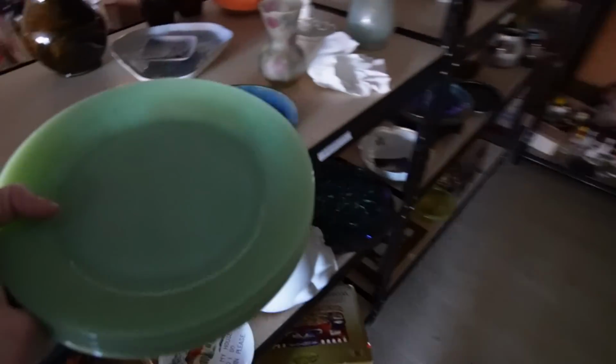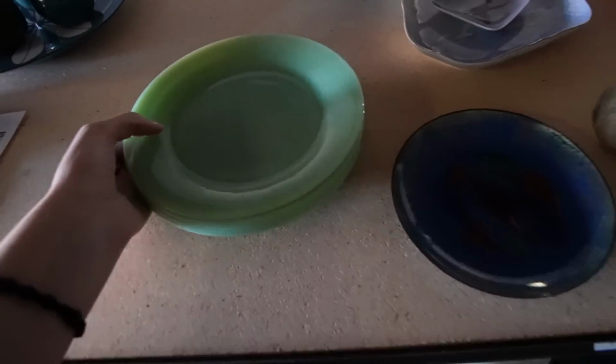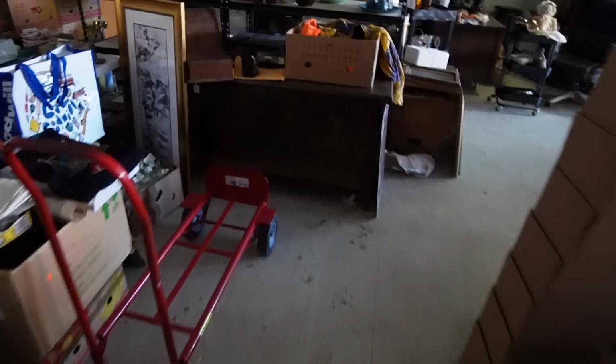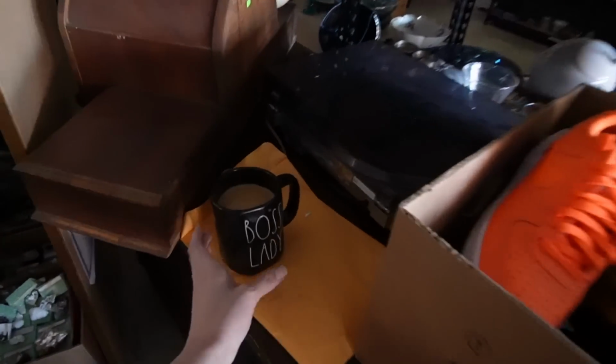We are going to stick these jadeite plates on the to-be-listed shelf since we could not find the listing and scheduled. I couldn't find my coffee and I left it here.